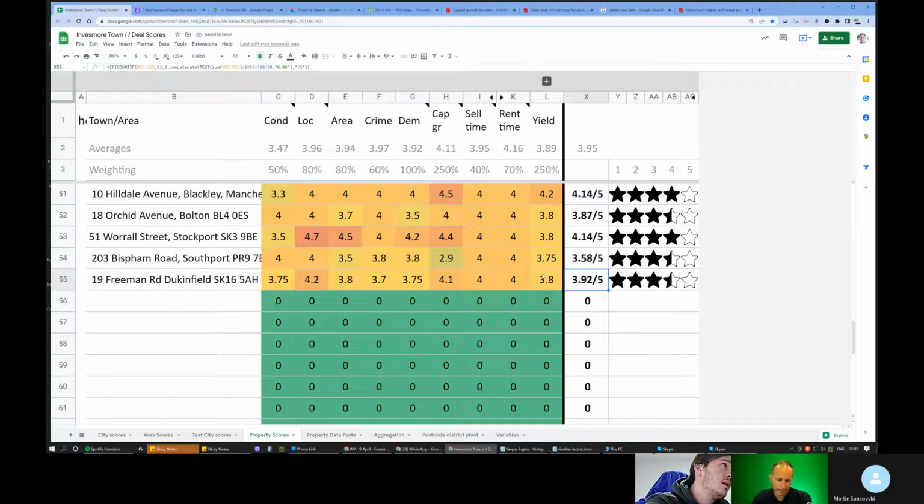On 180K, the asking price is 5.3, 5.4. So it's strong on growth, a little weak on yield. It gets pulled down a bit by the demographics and the crime and so on. It's 3.92, so it's just around our threshold for good, in inverted commas. We say that if a property scores 4, then it's really good.